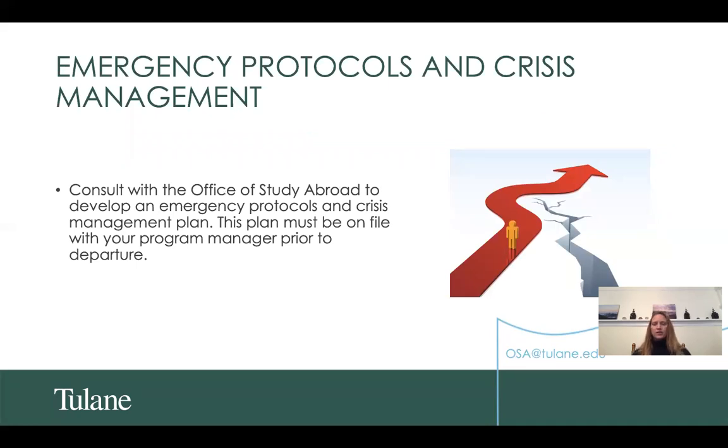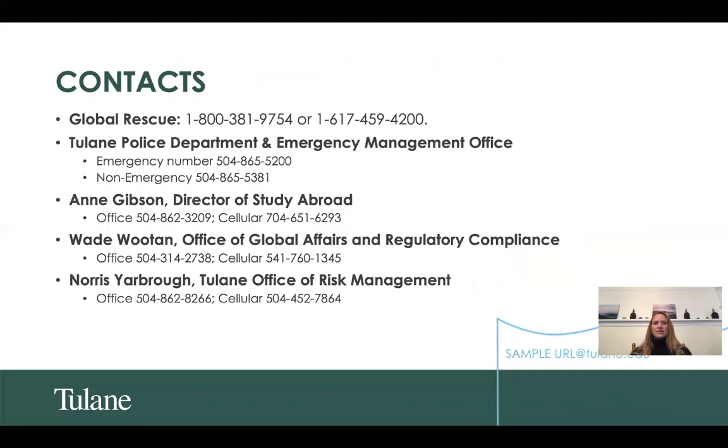You'll have to come up with your emergency protocols and crisis management plan, and have this on file with us at all times. This is your tree of who to call if something is to happen on site. These are important contact numbers to include in your emergency plan. If you're working with the Office of Study Abroad, we'll help you design this. If you're working with another program, then you'll need to decide what your emergency plan is and put this on file.